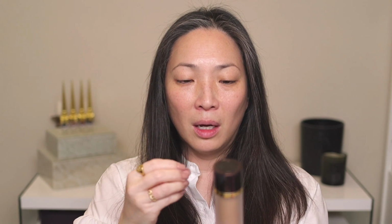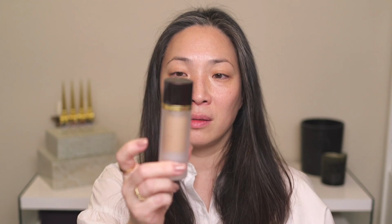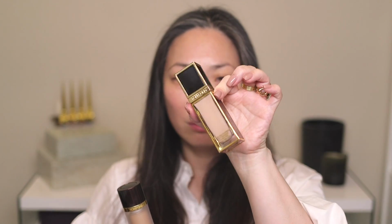I really, really like that. I feel like it keeps the product fresher, and I also don't ever have that fake pump action. Like these, I feel like always work a little bit better than a traditional pump. So just wanted to point that out because a lot of Tom Ford products were packaged in this, and I feel like they're changing over to the more traditional pump.